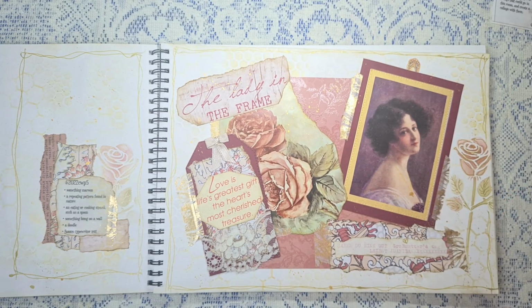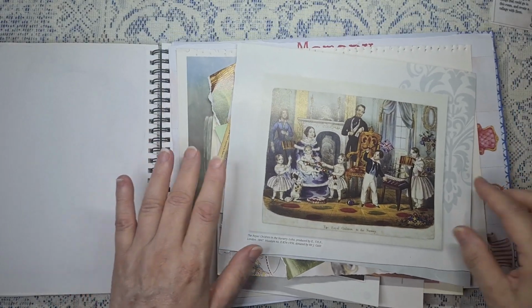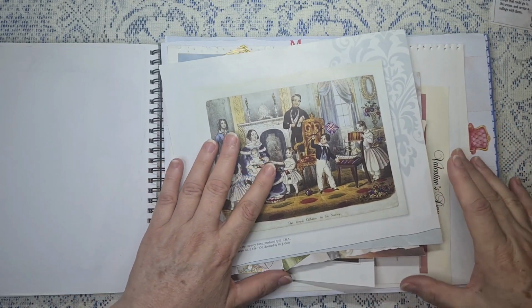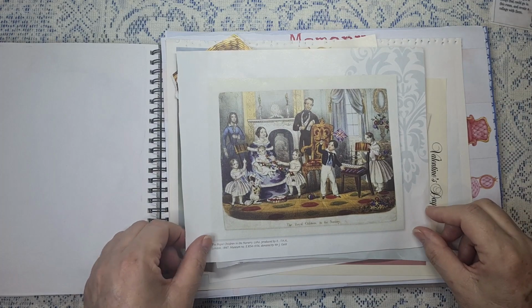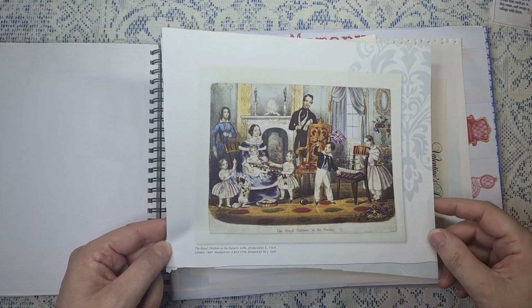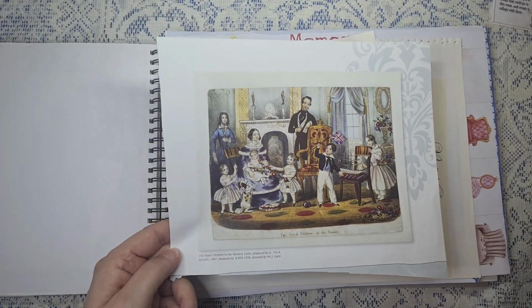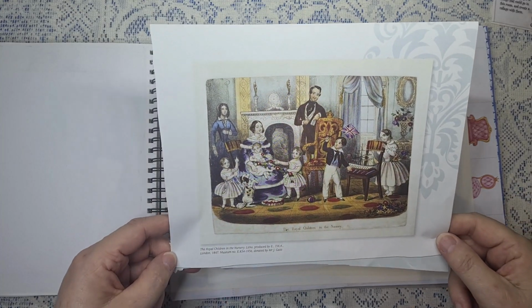Okay, so let's move on. So this is the pile that I've got. I'll start with this one, but then I'm going to speed it up, and my chipmunk might come to visit because I've got so many and there's no need to talk about them all. I have no idea which I'm going to use, so I'm just going to whiz through them and then we'll see what we end up with.